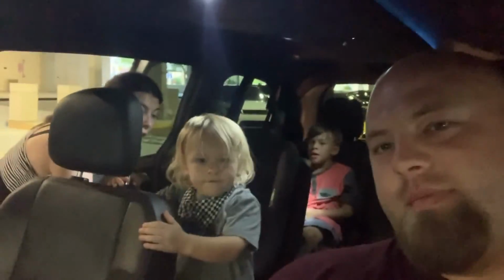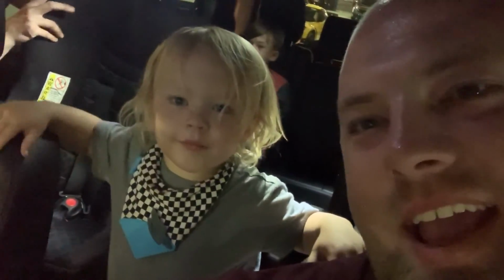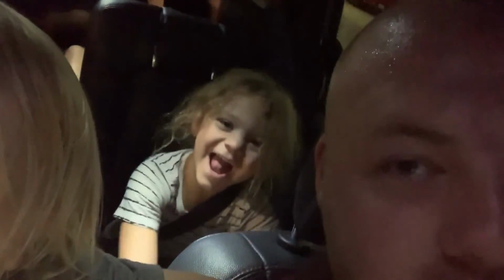Well, we've landed in Florida, and it is a little bit humid. But now it's time for car seats. Yay! Oh, someone's sleepy. After a long flight, we had some pizza and then went to bed so we could explore the next day with lots of energy.